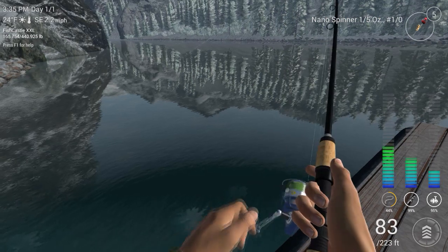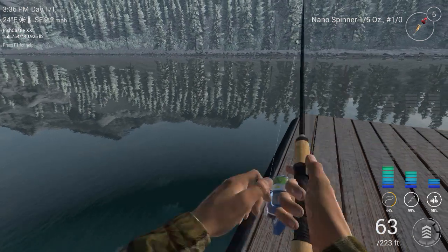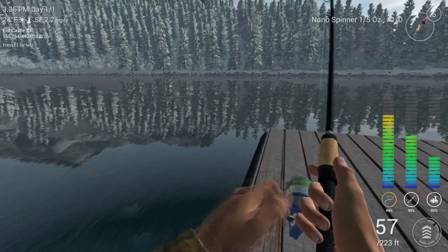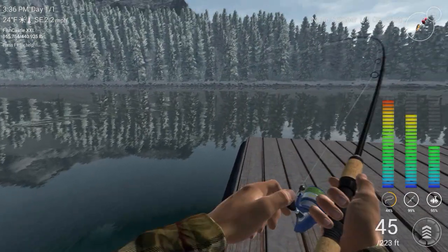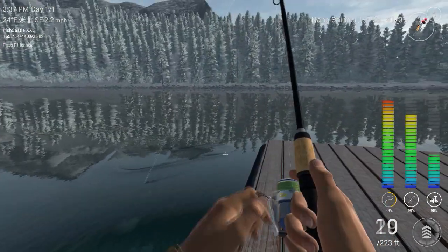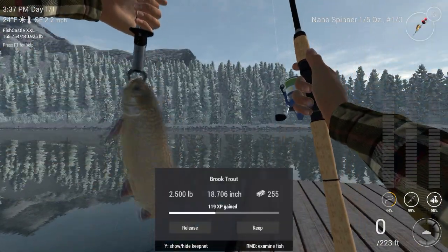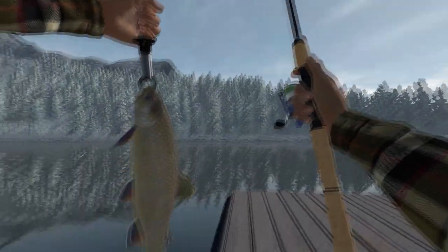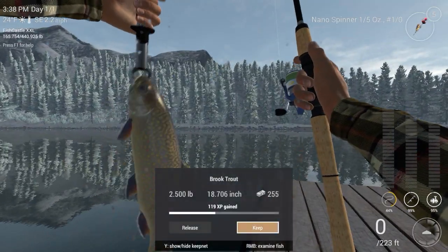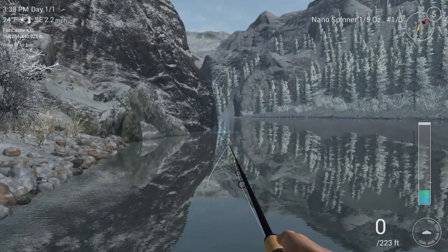What have we got, my friends? It's decent sized. Well, he went for that spinner pretty darn fast, whatever he was. Trying to see. I think he's a perch, but I can't tell. Nope, it's a brook trout. Nice little brook trout. Yeah, we'll keep him. 255. That's not bad. Not bad at all.